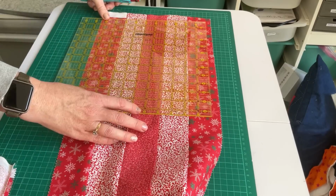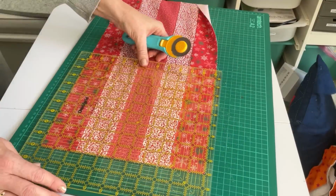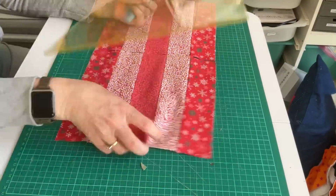So you'll see with the brighter version of the quilt that I'm going to show you later, I didn't do any of this. There's no strip sets. So that was just because this is what I had in the colors I wanted to use for this quilt.